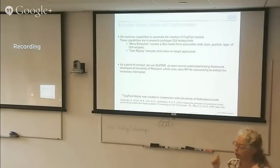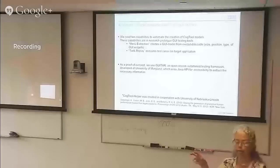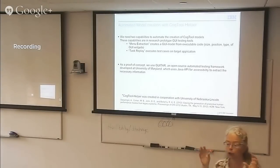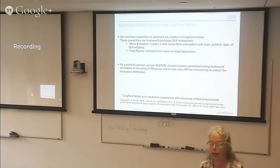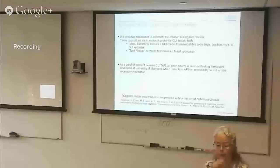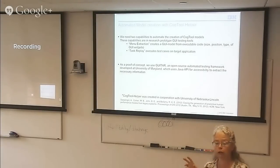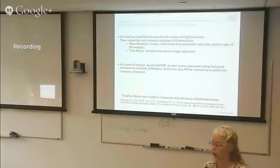To be able to do automatic model creation from existing code, we needed two capabilities. One is menu extraction. It had to go in and find the GUI, because it's going to have to make the storyboard, right? So it has to know the size of widgets, buttons, menus, all this sort of stuff. What is their position and what type are they? Is it a button? Is it a menu? Is it a menu item? Is it a walking menu? Is it a checkbox? Is it a link?